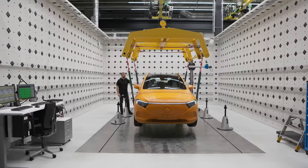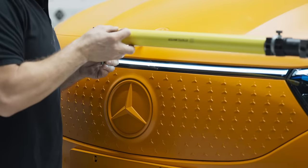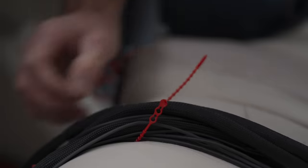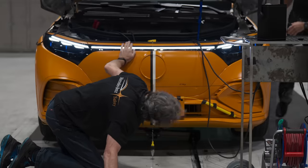When the car is painted, we place measuring instruments, a lot of technical equipment, into the car to make sure that all the signals from the dummies are all coming together.